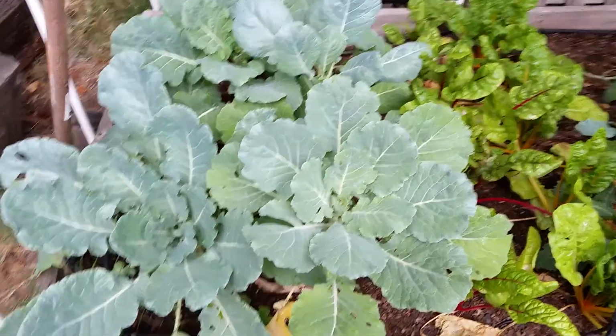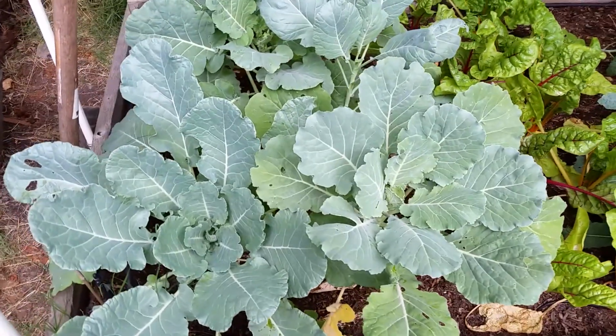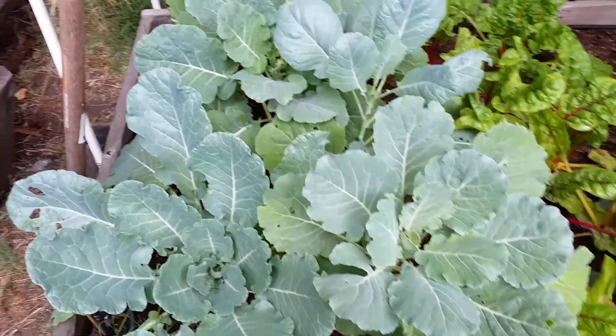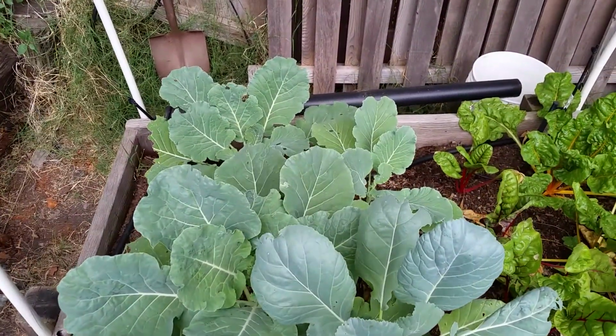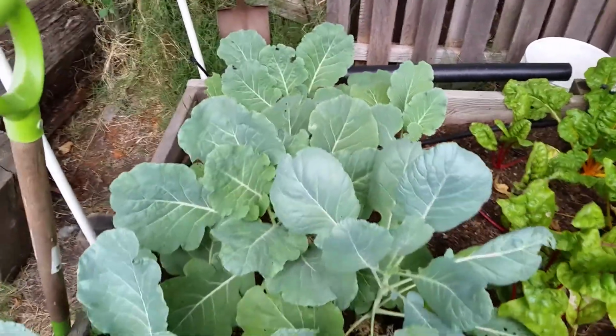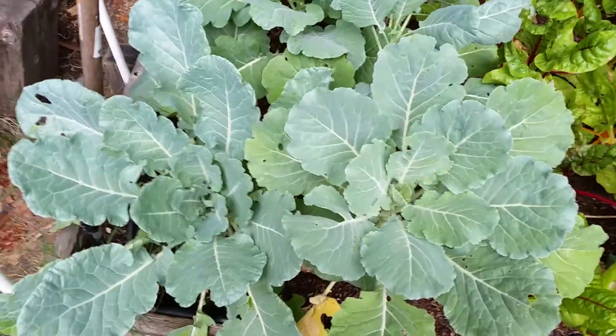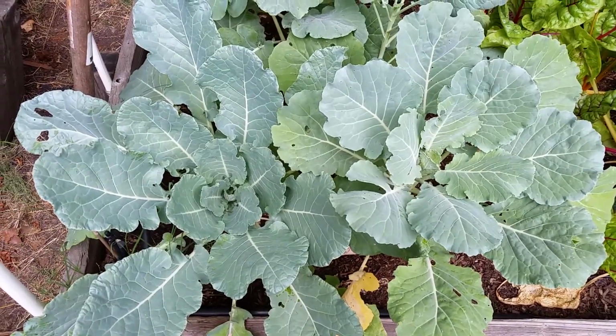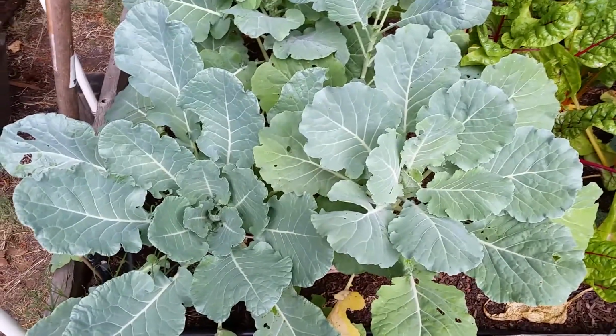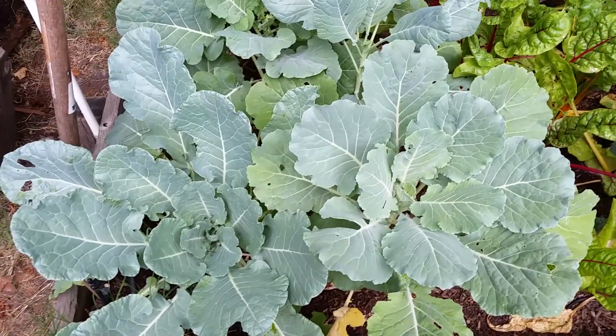This is the southern collards that I have here. I wanted to get a video in because I need to start harvesting some of this stuff, and I didn't want it to look all shredded up and skimpy when I did the video. So yeah, southern collards here. Love turning these into a recipe called Congolese collard greens. Really tasty.